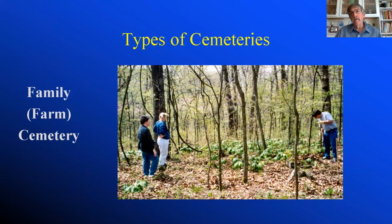And then the one that probably drives people the most insane are the farm or family cemeteries. These are usually small, or they may be larger, and a lot of times out in the middle of nowhere because the farm was abandoned, grew up later, and now it's forest rather than an open area. Believe it or not, these people are standing in the middle of a family plot on an old farm cemetery. You can just see one marker in front of the gentleman there.